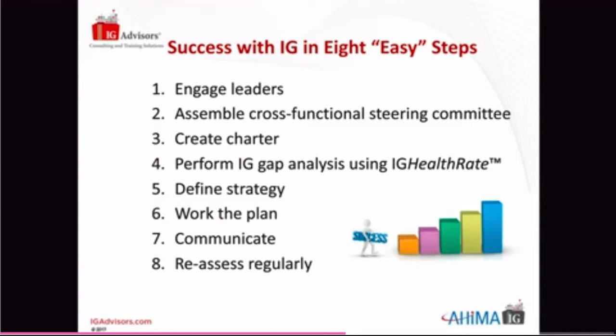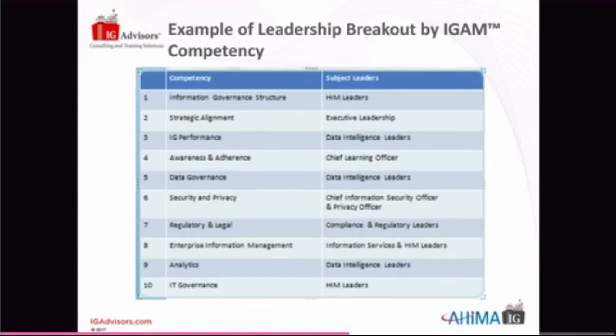They communicated and they reassessed using HealthRate Copy Forward. It just takes about 5 minutes to set up your reassessment. So that part is easy, and that way they could track their progress. And by seeing the progress month after month, that was motivational to the team. It gave them, okay, it feels like we're just doing these little things, but we are moving the needle as it relates to our information governance implementation.